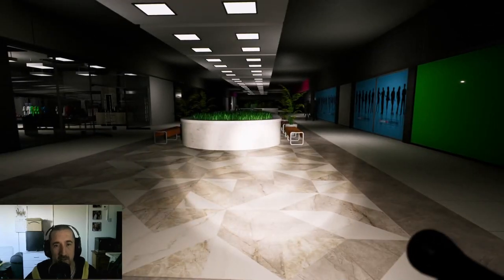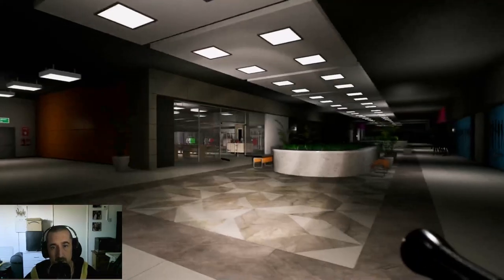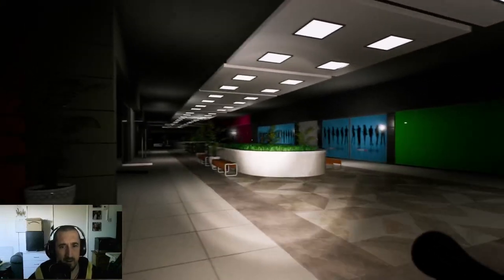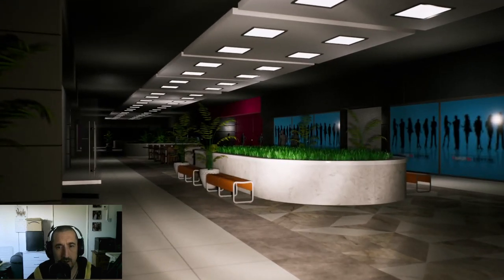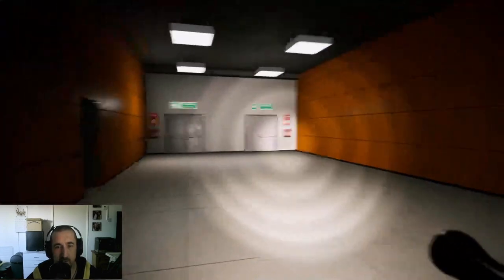What the f- that is proper Silent Hill shit, that. Right. I don't know how I'm gonna get past all these. There's a shitload over there. I knew that mannequin was on the back wall. Then I turn around, there's three in the bloody door.